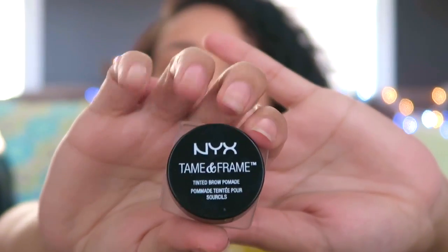Next up, we're going to be talking about a brow pomade. This is the NYX Tame and Frame in the shade Brunette. I love this stuff. I actually did purchase the Brow Wiz from Anastasia Beverly Hills last year, but this is more so my favorite because I have more control with this and I can draw out my brow a little bit better. It gets the job done. I love it. It's not clumpy. It's not hard to use.